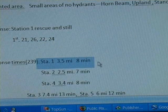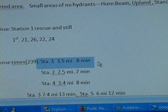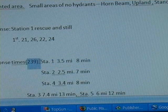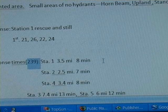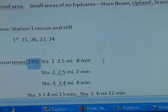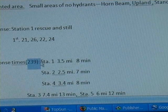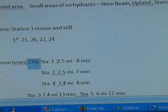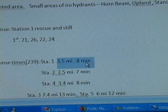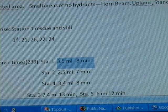You think we've got a pretty good direct route, but we have to go down Palmer Ave and Sippewisset. This is 239 Sippewisset Road, right in the midpoint of that area, right up by Cape Codder Road. So it's right in the middle. At 3.5 miles, the best we're probably going to get is 7 or 8 minutes. We're outside of a 6-minute response.